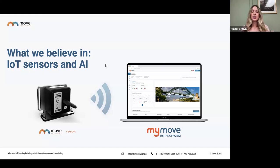And so we came up with the MyMove IoT platform. This is a tool that you can use on your phone, on your computer, on your iPad, and it gives you access to elaborated, meaningful data any time of the day. So 24/7, you can get on, you can get alerted to changes in your structure, and you can view what's happening with your structure anytime from anywhere.